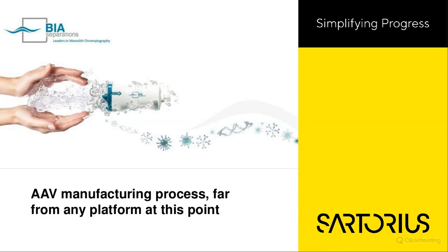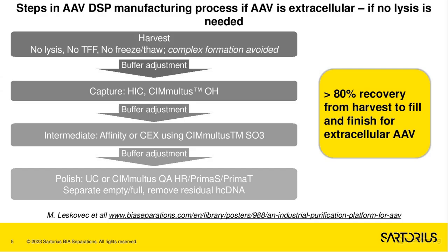There are a lot of discussions on whether a process can be a platform or not. After so many years working in the field, I would say we are still far away from providing a platform AAV manufacturing process. Why is this so? We have different cell cultures, different serotypes, different media, different transfections. So already this results in many different purities of the harvest, or rather different impurities in the harvest.